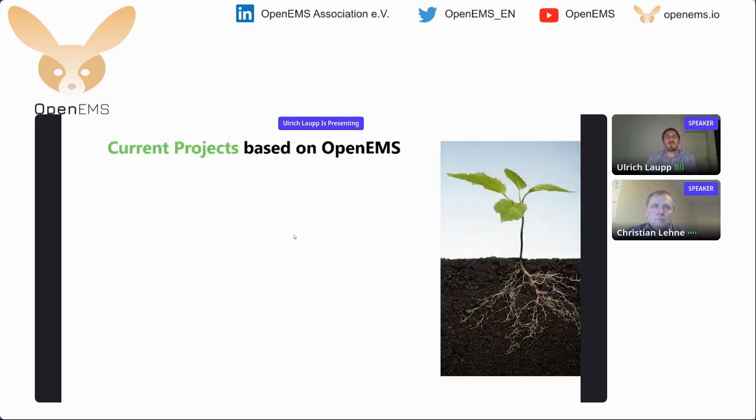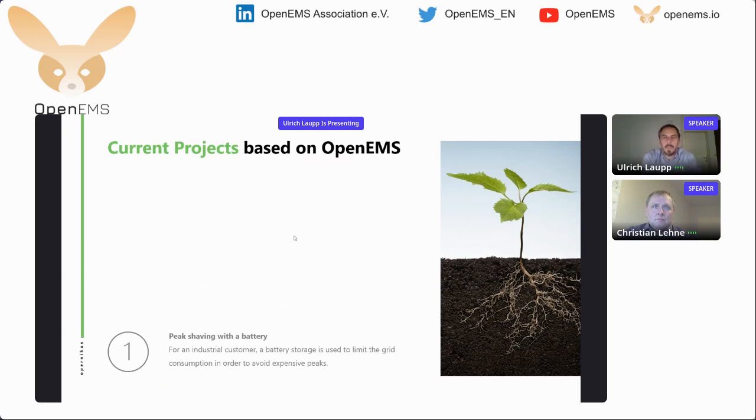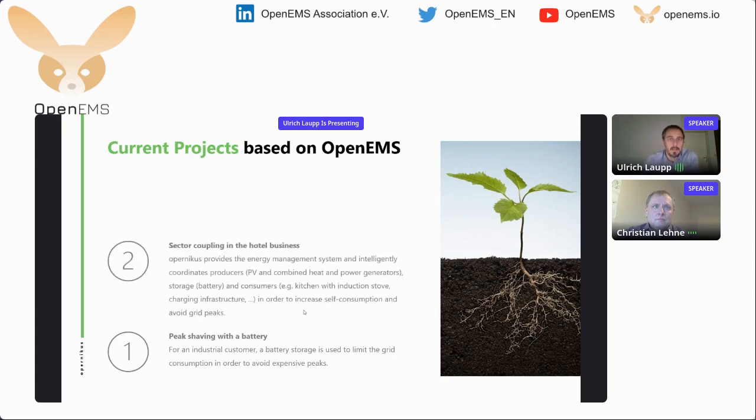Let's have a look at some projects of ours so that you get a better picture of what we are doing with OpenEMS. On the one hand, pure peak shaving. For an industrial customer, we use a battery storage to limit the grid consumption in order to avoid expensive peaks. Then a second project that we are currently focusing on is together with a hotel, where we deliver the energy management system to coordinate the producers, the storage, and the consumers in order to increase the self-consumption for the hotel and also to avoid cost-expensive peaks.